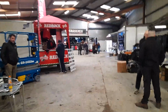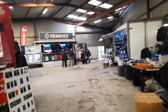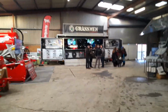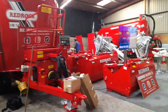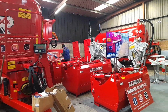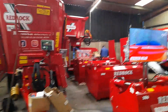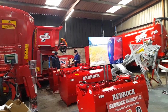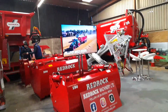This is a Grassman standover. A serious setup now. Grassman is absolutely serious carry on altogether. Red Rocks. Hard to beat Red Rocks. I had a Red Rocks sideless trailer going back in the 90s, and it was heavy, but it was absolutely bulletproof. It was just bulletproof.